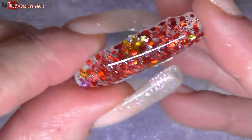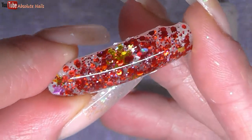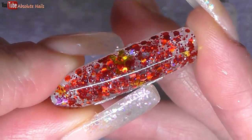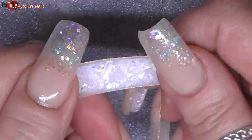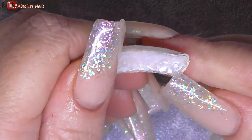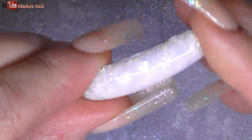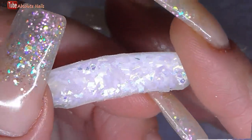The next one is Holidays Are Coming. So I didn't put as much in this one, mainly because it's got quite a lot of clear in there to how much glitter's in there. So showing wise, you can definitely see what's in the glitter mix. And then the last one in this six set of acrylic powders is Snow Is Falling. Oh my God. You can't really see a lot in that until you turn it over. With this one, less is more.